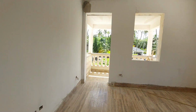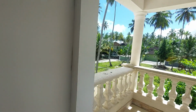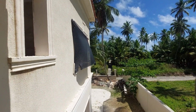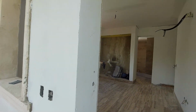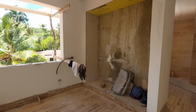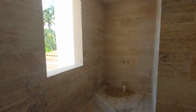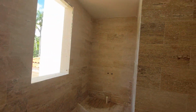Again, this bedroom is a mirror image of the one downstairs. It's got its own little private balcony area, which is really nice on here. And then, yeah, there's all the palms in the way, but I can see the ocean from here. And then closets again, loads of closet space. And then another huge bathroom with the usual suspect shower, basin and toilet.